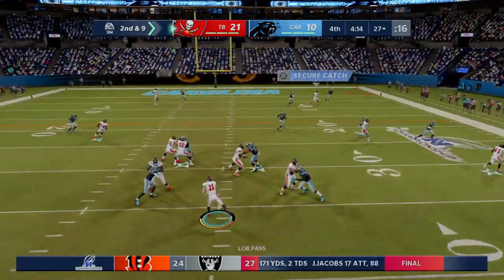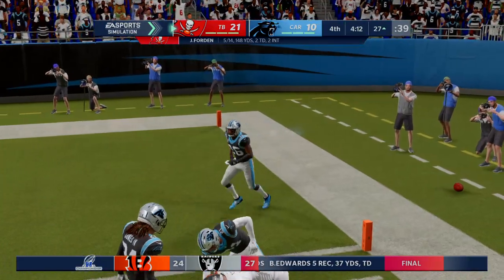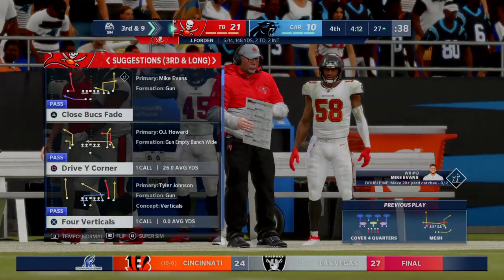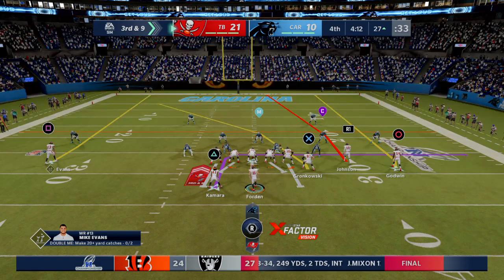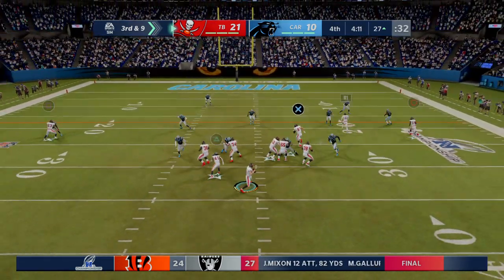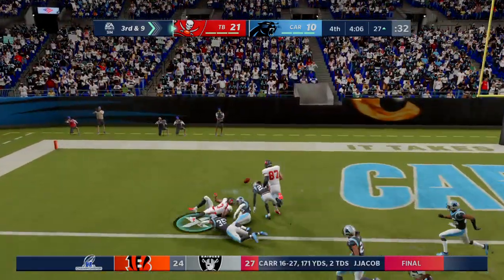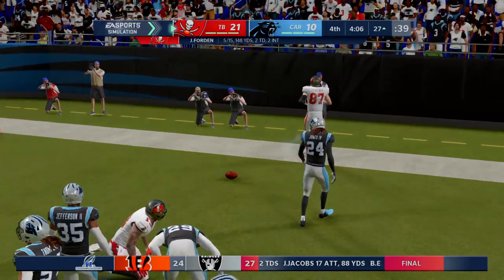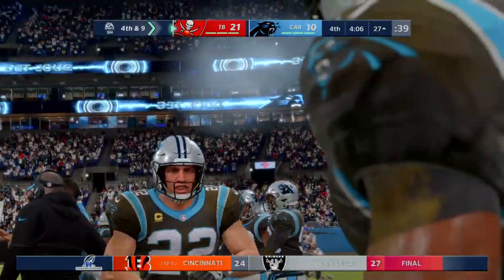Now they'll throw here out of the gun. And not only did he drop it, he dropped it in the end zone. Intended for Rob Gronkowski. Incomplete. He was covered by Dante Jackson. On 3rd down, he'll drop to throw. He dropped it. Couldn't hang on in the end zone. So no 6 points, incomplete.